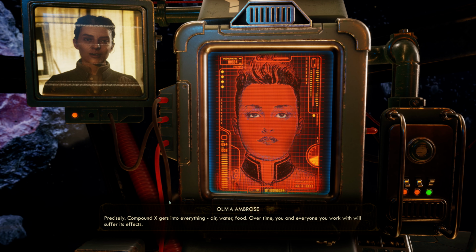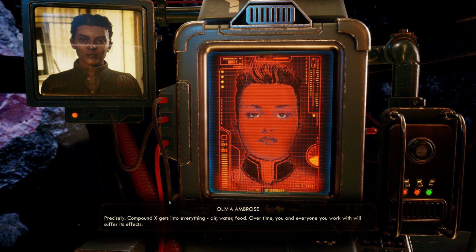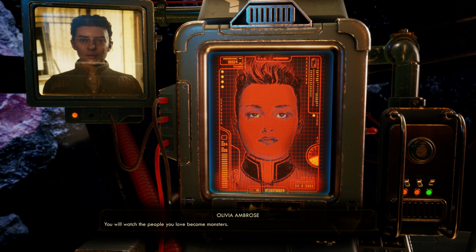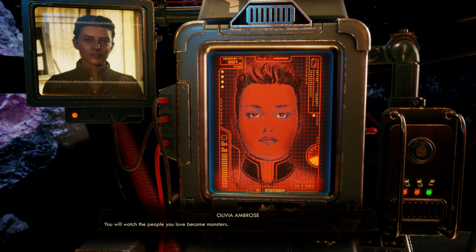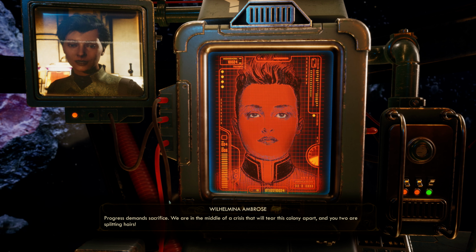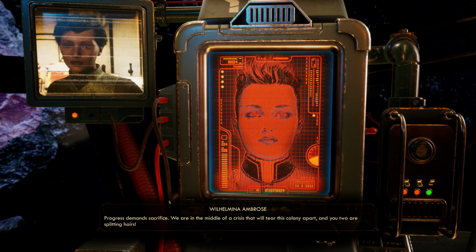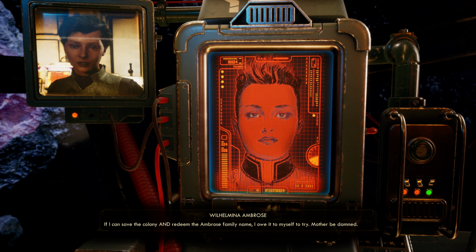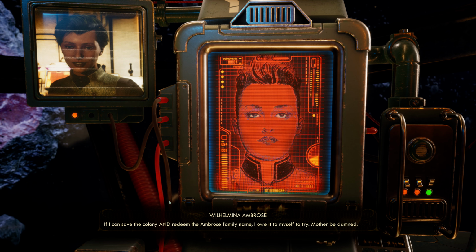Precisely. Compound X gets into everything. Air, water, food. Over time, you and everyone you work with will suffer its effects. You will watch the people you love become monsters. Progress demands sacrifice. We are in the middle of a crisis that will tear this colony apart. And you two are splitting hairs. If I can save the colony and redeem the Ambrose family name, I owe it to myself to try. Mother be damned.